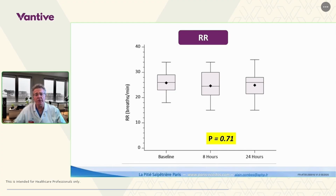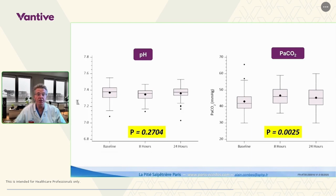In that trial, the tidal volume was decreased from 6 to 4.8. And despite that it was not 4 as we did here with our Prisma Plus, that REST study showed that there was a need to increase the respiratory rate to control respiratory acidosis. The pH remained stable, as you can see here. There was a slight increase in the PaCO2, which is expected because we tolerated a PaCO2 up to 50 millimeters of mercury in our patients.